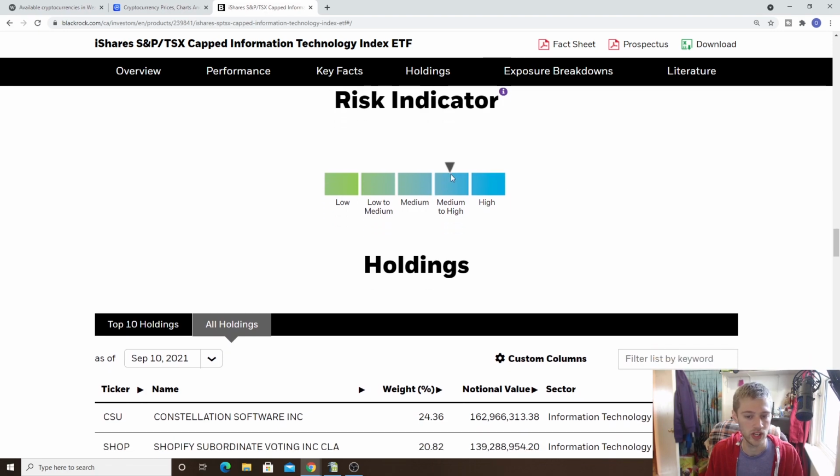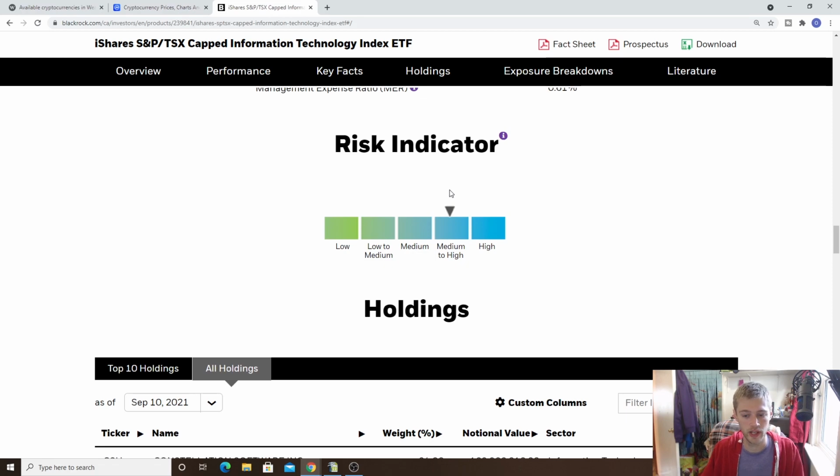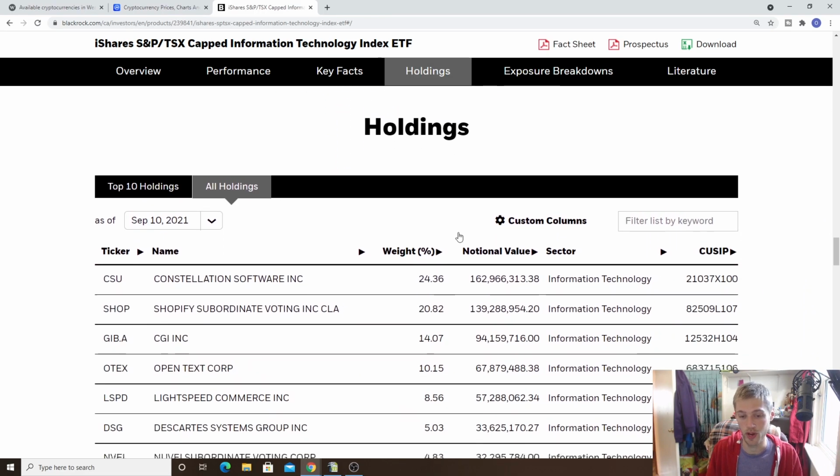Risk indicator here from iShares is medium to high, and I would agree, because we don't know the long-term effectiveness of these tech stocks. Are they going to perform like the US ones? We don't even know if US ones are going to perform well. Once again, I would predict that we should see tech probably pick up and do well over the next couple of years, but it's hard to say, right? Are we going to see the same growth? We don't know. Probably not the same high level, but we'll have to wait and see.